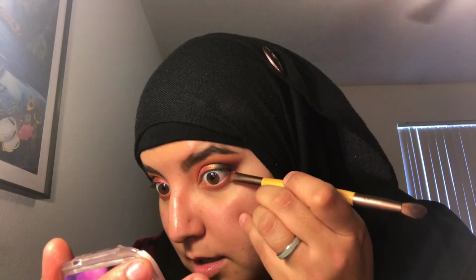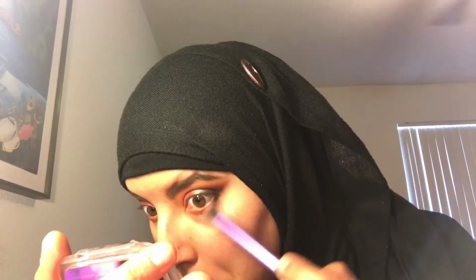While I was cleaning up my eyes, I kind of figured out exactly what I want to do. So Jamila is going to go all the way across again, a little bit darker on my lower lash line. And I'm going to put a tiny little bit of Chad on my lower lash line corners. Just a tidbit. Okay, so there is Chad on my lower lash line.